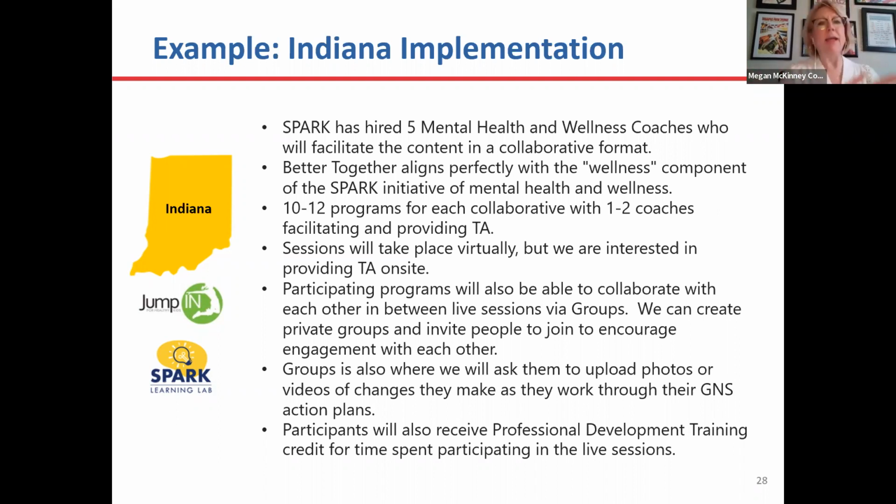They do every kind of professional development and coaching for all providers, not just licensed and not just on our QRIS system, but actually all providers. So when we first embarked on the Better Together project, we enlisted partnership with Spark Learning Lab to be sure that they were on board and that they were willing to actually implement these learning collaboratives. And Spark was actually a new company forming in Indiana at the time.